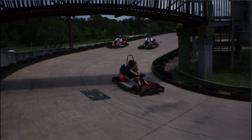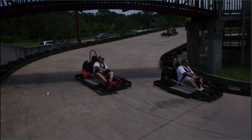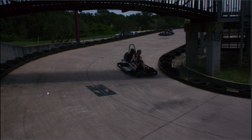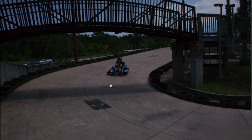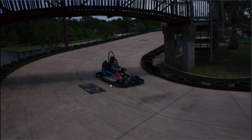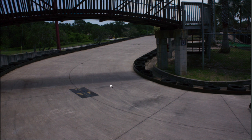So now I've walked a little bit further down, and I'm shooting underneath this bridge as they're coming down the hill. Again, underexposing a little bit so that I get a greater depth of field. And I can brighten those up later. And there's nobody here. Okay.